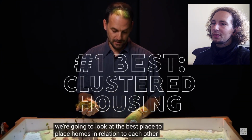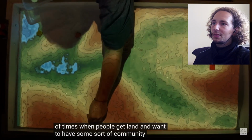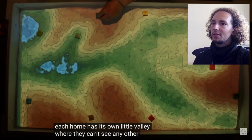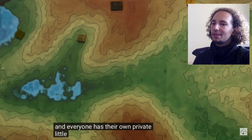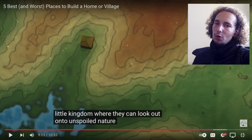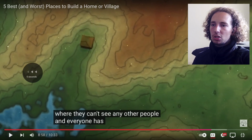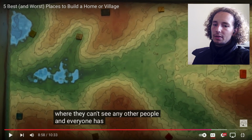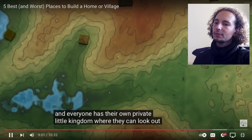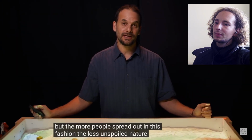which is to cluster them. You see, a lot of times when people get land and want to have some sort of community or development, they have this idea that each home has its own little valley where they can't see any other people. And everyone has their own private little kingdom where they can look out onto unspoiled nature. Naturally, if we were surrounded by other tribes, this would be more like the place where each tribe lives in. But the more people spread out in this fashion, the less unspoiled nature remains intact.